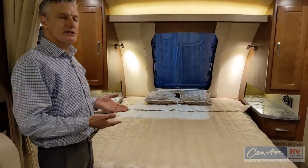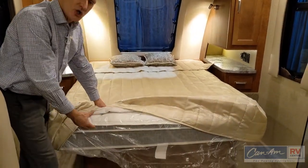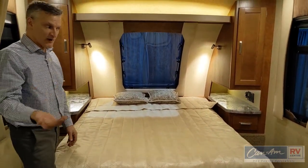The bed is a true queen size bed. It is a Serta brand mattress. It does have a nice Euro pillow top with that blue gel memory foam. This is a very high quality mattress, and I think you'll find it's very comfortable as well.